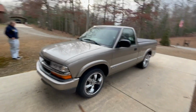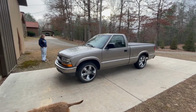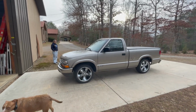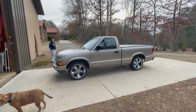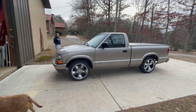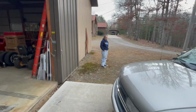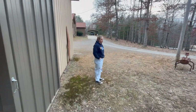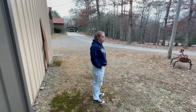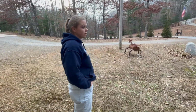What do you think of the way it looks, Sage? Looks really good. So what's your next step? What do you want to do with it next? We're probably gonna lower it 2 inches all around. Maybe take the emblems off. Not quite sure. For now, I kind of want to keep it like stock, but not extremely stock, because I want to do whatever I can to switch it back if I want to.